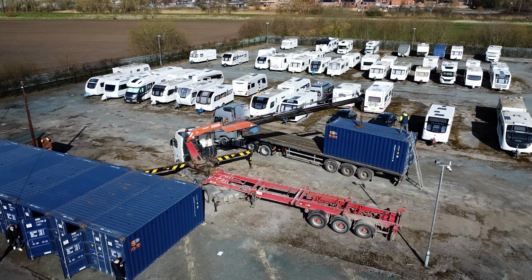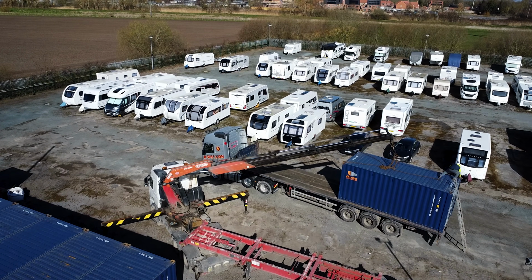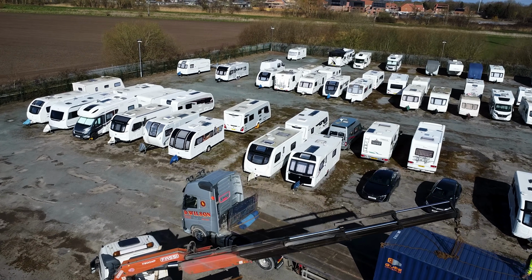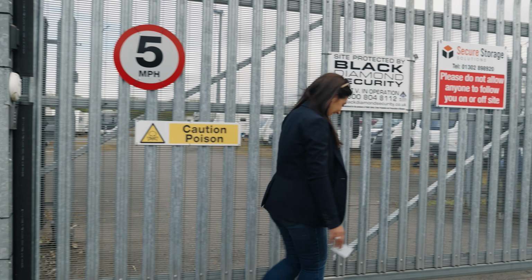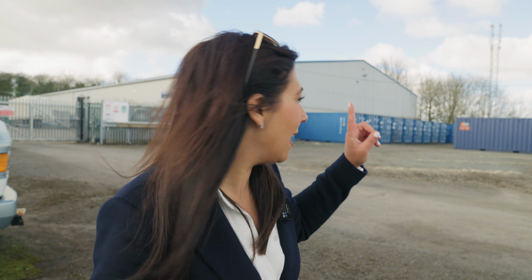Now you guys can do this. I've got students doing it with car parks, putting container storage down. You want the CCTV and the remote access, and there's a system you can use so I know who's in what container, if they paid, because they pay monthly, and that sort of thing.